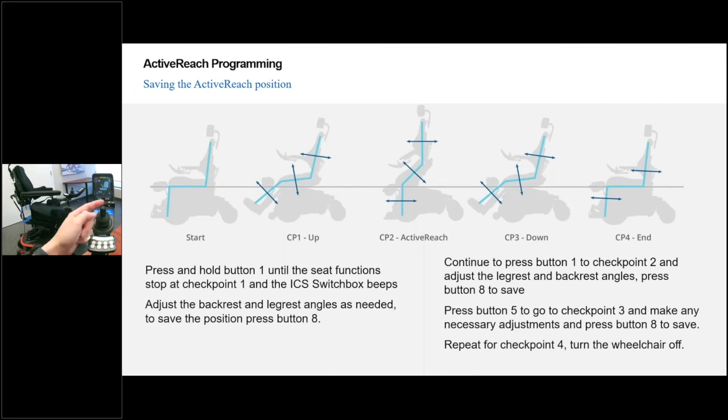To come out of the active reach position, we can pull the joystick backwards, and the chair will then lower to that seated position. As the chair progresses into and out of that active reach position, that's where those leg rest and recline angles come into play. The chair will fluidly go from the programmed actuator positions for both our recline and our leg rests. Because of those smart actuators, it'll be a fluid movement from our initial starting point, checkpoint one, to our fully upright active reach position, checkpoint two, and then back down to our final seated position.